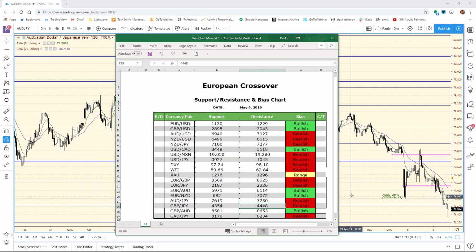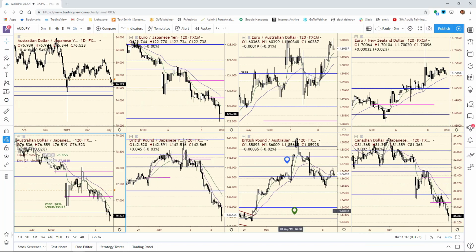Be prepared for some pretty good volatility. So when you come in, you need to have stops, but you have to take into consideration the amount of volatility we'll be encountering. Sterling yen.